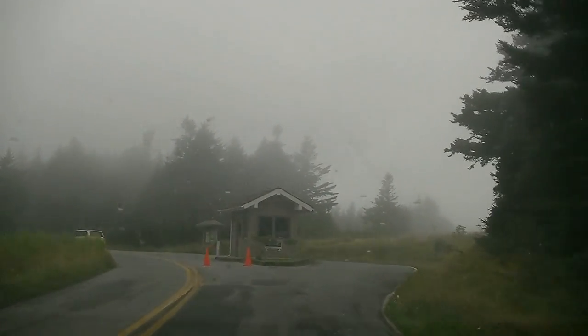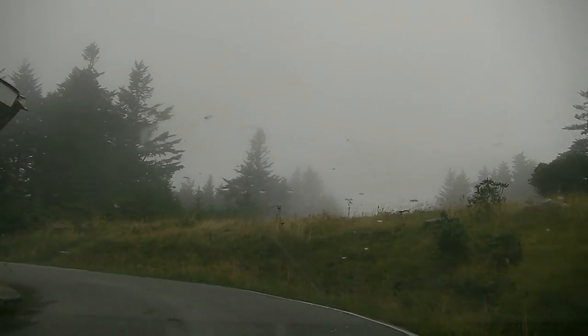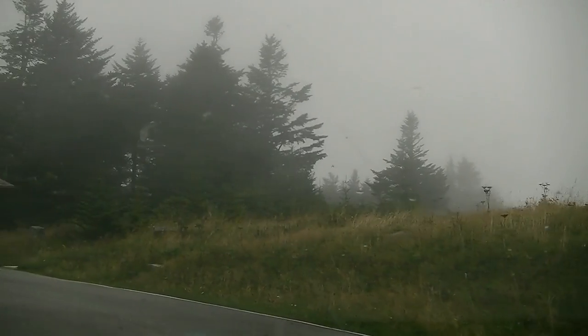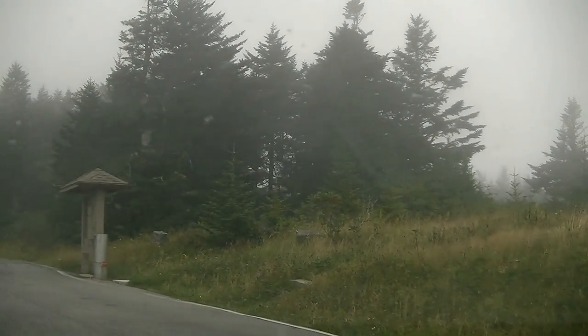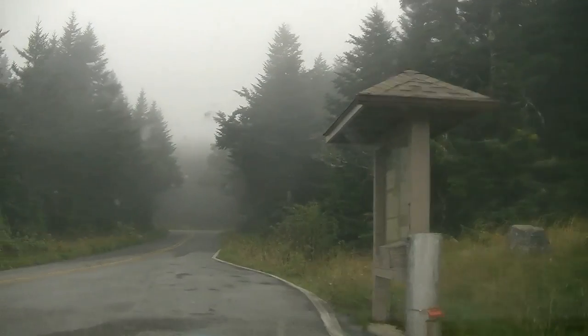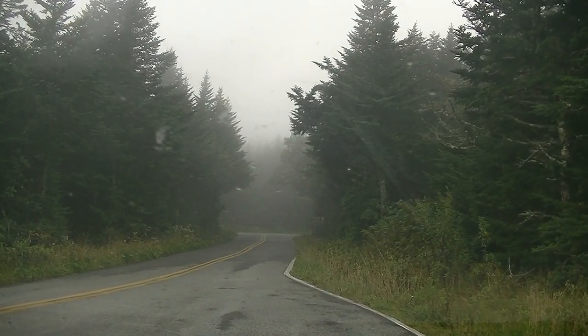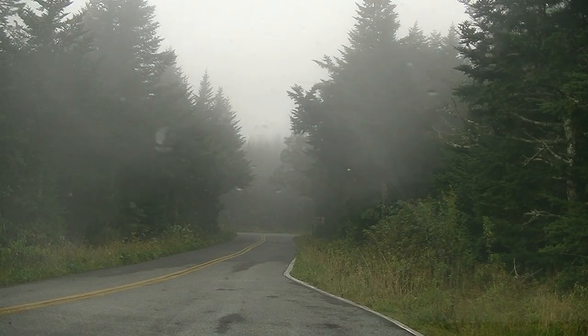Looks like we're at the shack here. Gotta pay our fee. Only $3. It's pretty cheap. Wow. In New York, you pay $12 just to go to Jones Beach. In Tennessee, you pay $1 to see one of the highest mountains in the East.